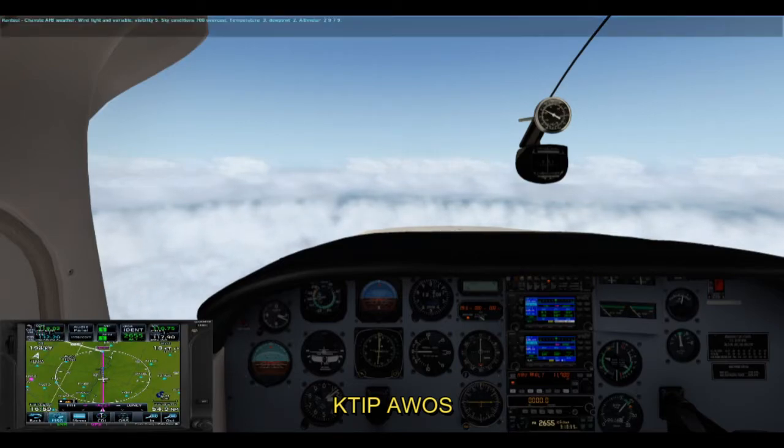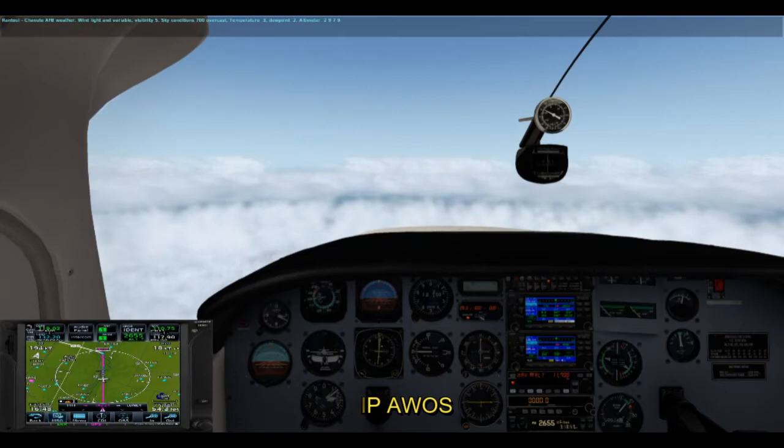Rantoul, Chanute AFB weather. Wind light and variable. Visibility 5. Sky conditions 700 overcast. Temperature 3. Dew point 2. Altimeter 2979.